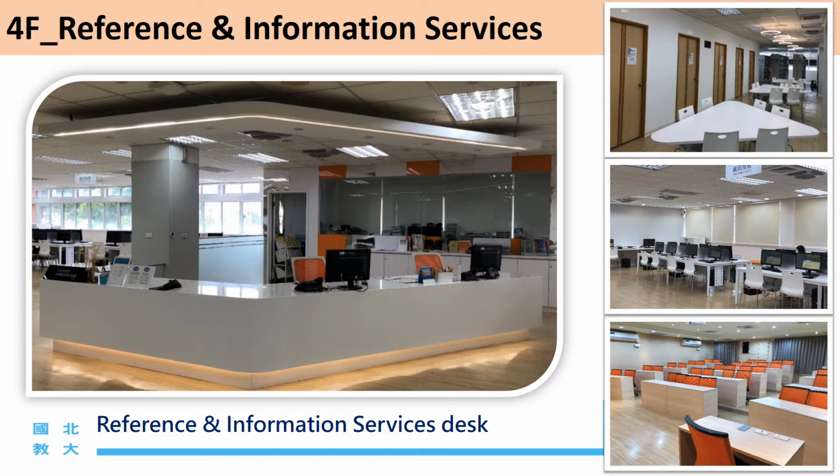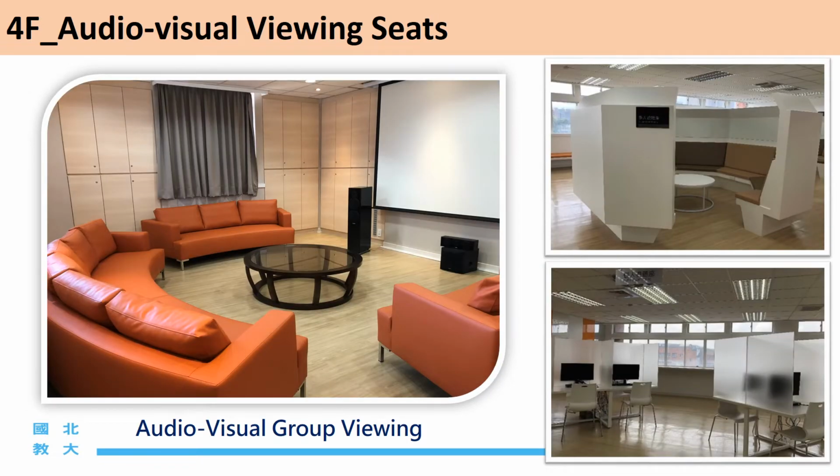This is where you can check out and return the audiovisual materials. Also, we provide nationwide document delivery services. There are personal audiovisual and group viewing areas. If you have 5 to 10 people, you can apply for a group viewing room.